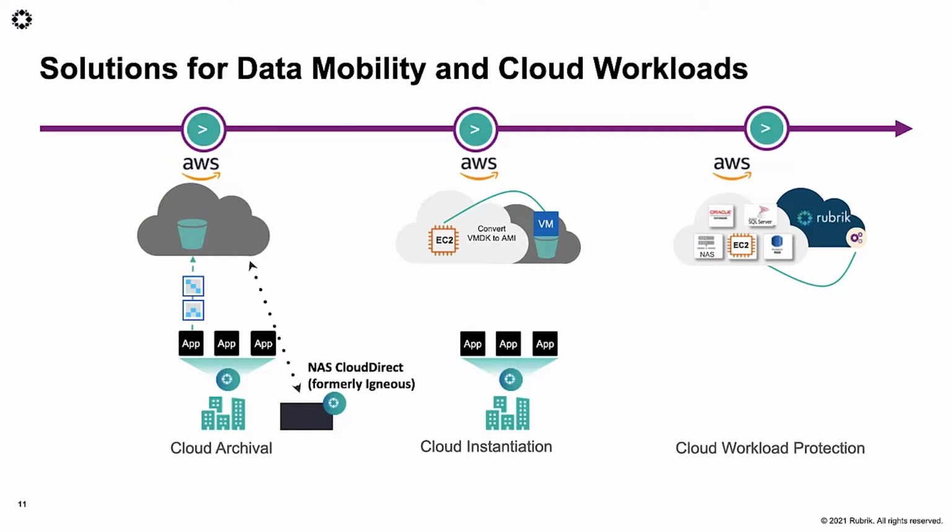Then if we look at the middle column there, we can see that once data is in the cloud, customers can then instantiate a cloud environment through automated conversion of the VMDKs or VHDs into AMIs. So for example, you could take an on-prem developer environment and move it into the cloud for rapid restores. And then finally, off to the right there, once customers are actually running in AWS, we provide the ability to natively protect those instances as a service. So for hybrid cloud enterprises, Rubrik abstracts away a lot of the complexity of managing data protection for both on-premises and cloud environments. We've designed our solution so that data is owned by you and always under your control, so it never leaves your account.